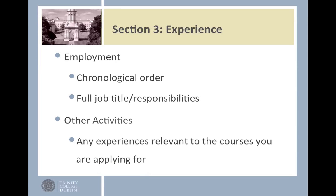Your employment in chronological order, full job title and responsibilities. It's important again that you don't just give a brief title. You need the interviewer or the assessors to have a really good feel for the type of employment you've engaged in in the past, and any other experience. If you've engaged in voluntary work, it's important that you include that too.